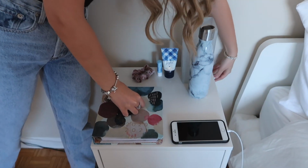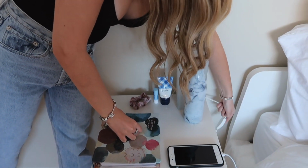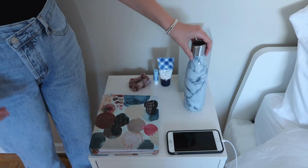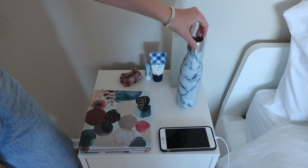They go up and then they split across my whole room. So then I guess we'll start with my bedside table. On top here I have this lantern from IKEA, and I'll turn it on. Again, it looks so nice at nighttime because it's kind of like a lantern, it reminds me of the Tangled lanterns. Right here I keep my Swell water bottle because I always need to have water during the night.